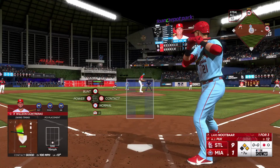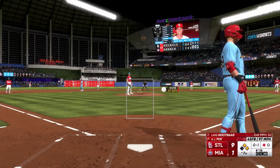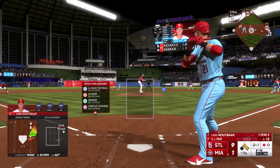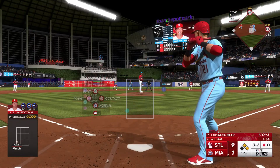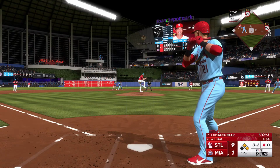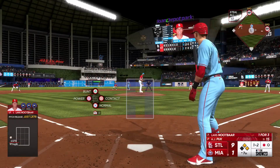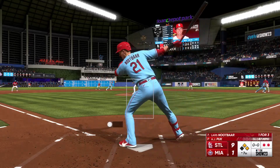And up next for St. Louis, Lars Nootbaar, 1 for 3. Foul back our way, and that's out of play. Two on, 1 out. That one finds the corner, and that is strike 2. And now 1 and 2. Got him swinging.